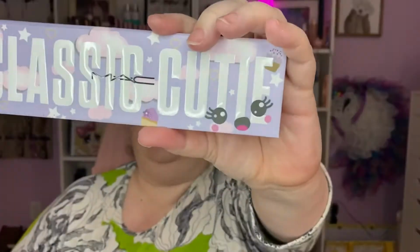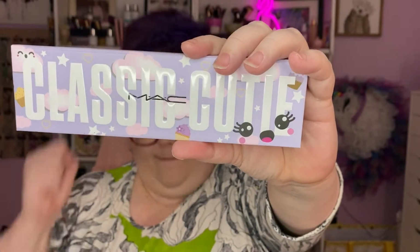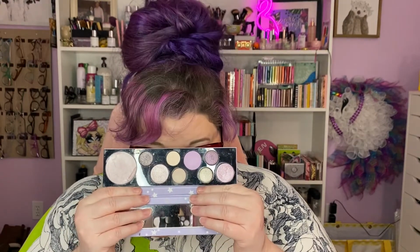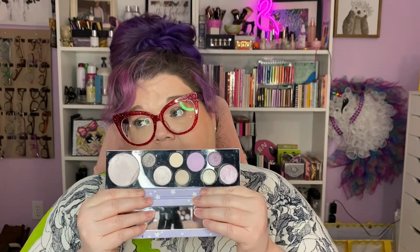This was one of those lines that there were different themes or whatever, and this is the only one that I got because it was the only one that I wanted, because I love these shades, but also the packaging is so me. There's never been another package that was so me. So I love this one a lot. I don't travel with her. Not that I'm traveling much anyway, but because I don't want her to break. But y'all, she's gorgeous. I love her so much.